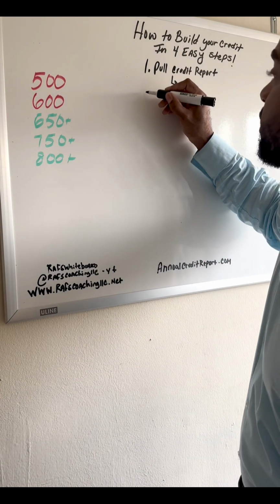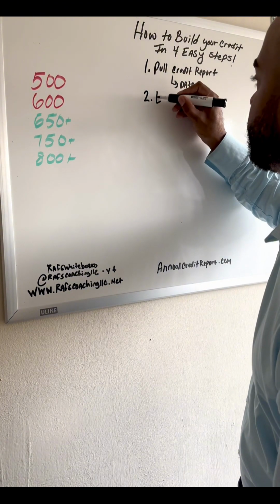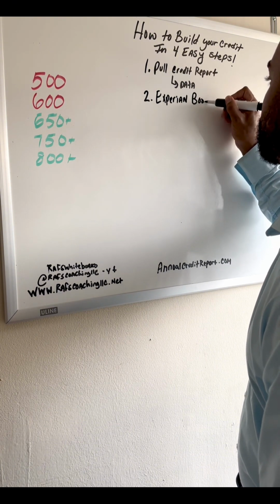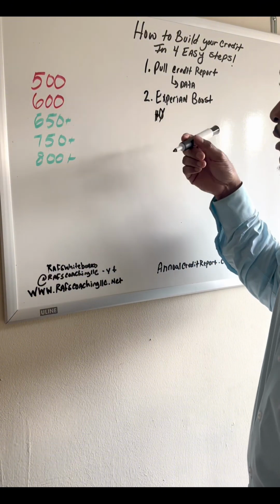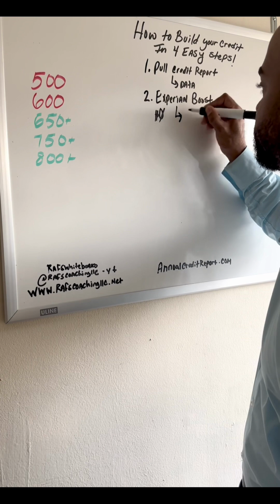All right. Second one, love this one. It's a free program through Experian. It's your Experian Boost. What is an Experian Boost? It's so cool. It costs $0. Won't cost you anything. Through Experian.com, you'll check out the Experian Boost. It's one of their tools, they call it.